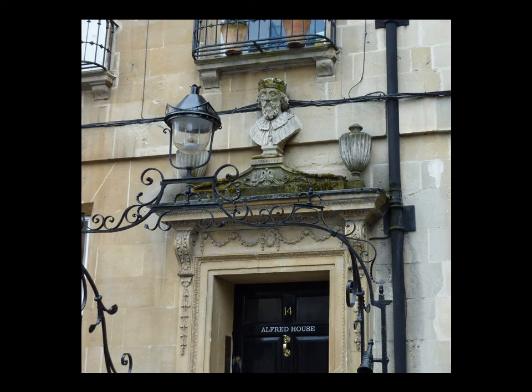So this is where they lived, Alfred House. Called Alfred House because there's King Alfred. It's a house where historians live. Dr. Wilson had a very fine library. He was of a similar political persuasion to Mrs. Macaulay, and he invited her to come and live with him, and he adopted her little girl.